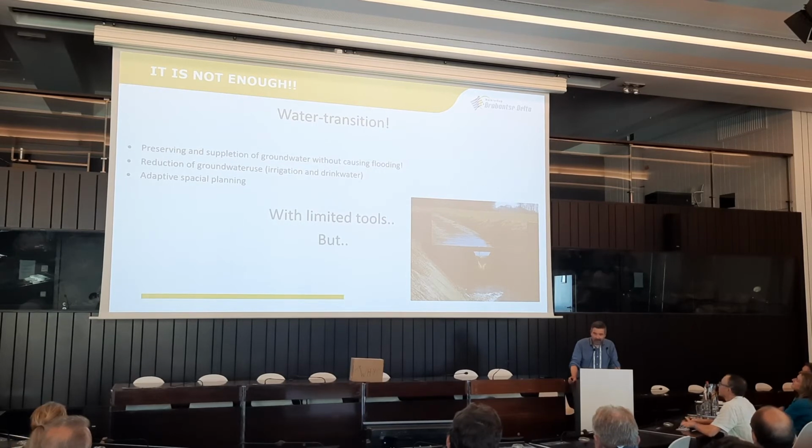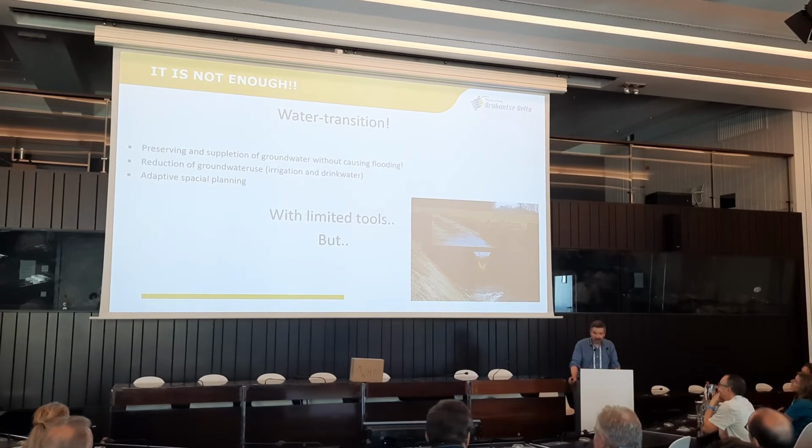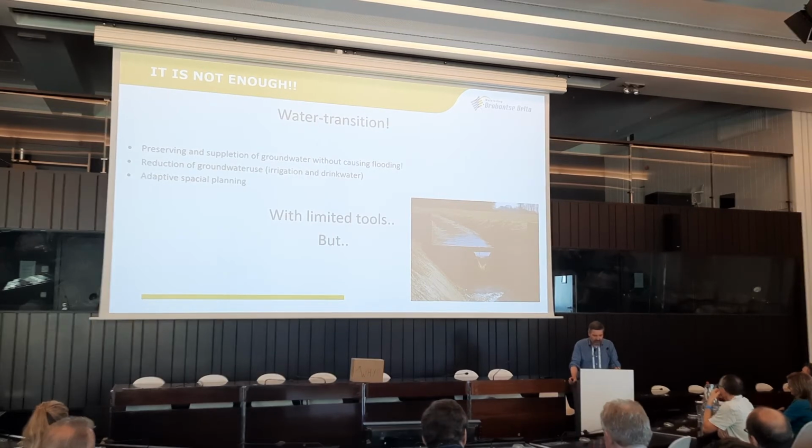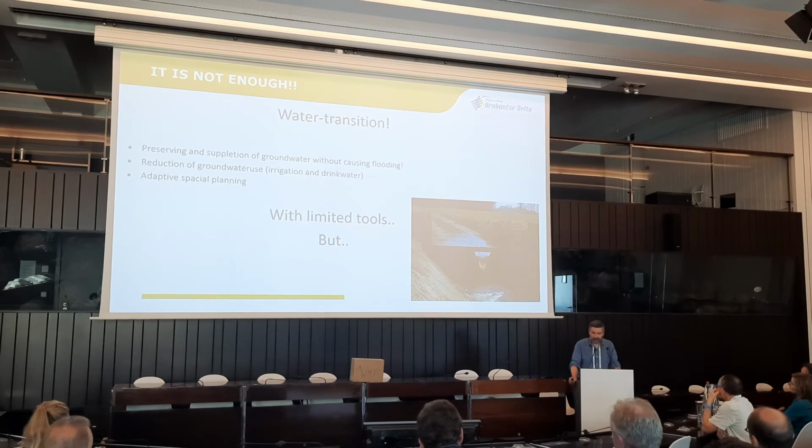But doing that, we also find ourselves with some dilemmas. We can preserve water and recharge the groundwater, but we also run the risk of flooding, because we have to keep the water level high to recharge the groundwater. Also, we have a reduction of groundwater use for irrigation and drinking water. And then the problem is, who will get the first priority? Professor Willem talks about it.